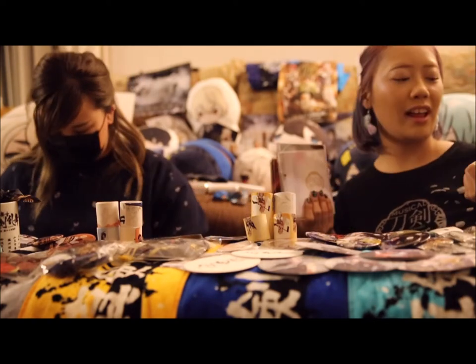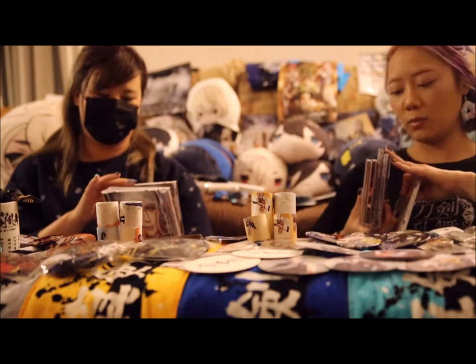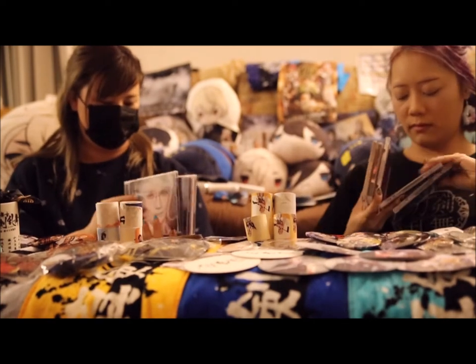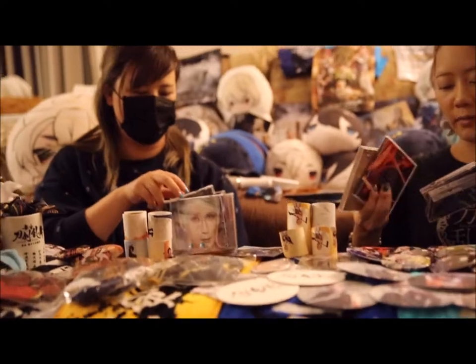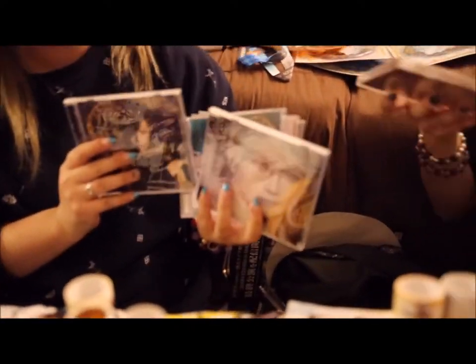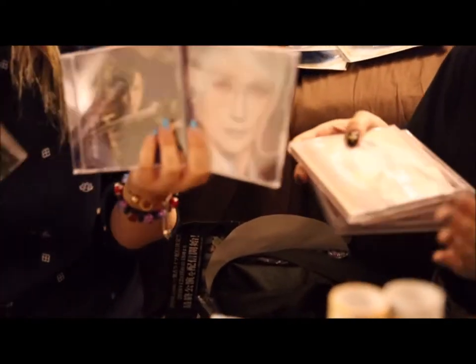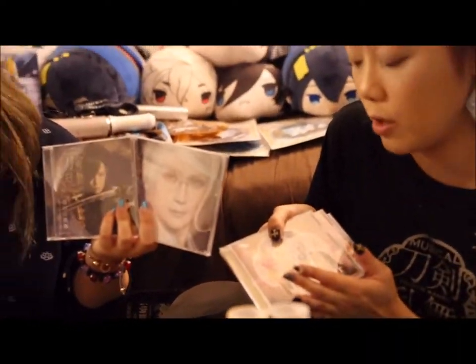We also bought a lot of CDs. They will have all the CDs in that store as well. Oh my god, we have a lot of them. Yeah. But so, we went kind of ham. Some of these we actually bought at resale shops too, just to let you guys know.